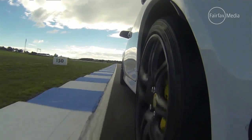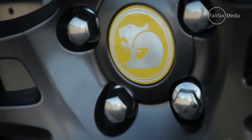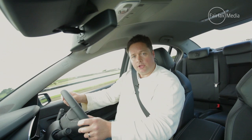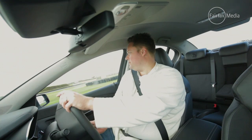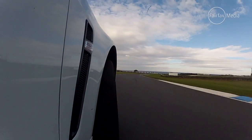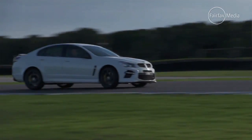But the GTS isn't just about going quick in a straight line. HSV's also thrown a huge set of brakes at it. 6-piston AP calipers. They are pretty good, considering the size of car. And of course there is more than enough grunt to have some fun. But it also grips really well.